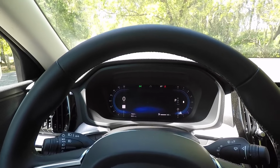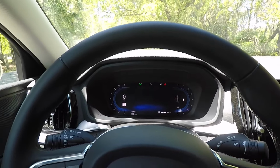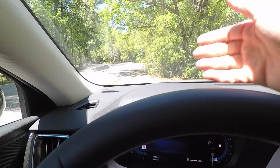With all the screens that modern day cars have, I feel like a configurable gauge cluster is not really asking for all that much. I will note though, if you get the ultimate trim, then you will get a heads up display. So that's pretty cool.